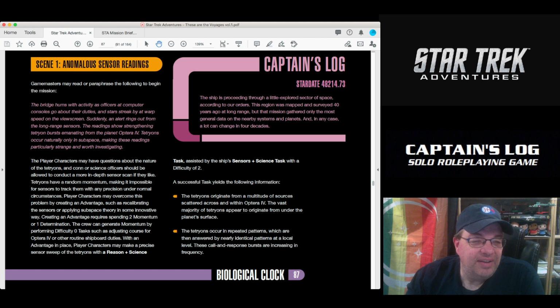Have fun with it. Then there are some questions in here. The player characters may have questions about the nature of the tetragons. Con or science officers should be allowed to conduct a more in-depth sensor scan. So, right here, Act 1, Scene 1, you've got some tasks you can be attempting. You can try to create an advantage. You can try to get some other stuff done here.